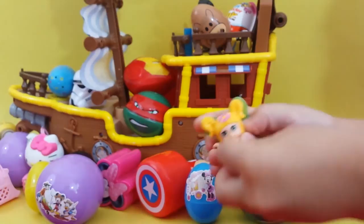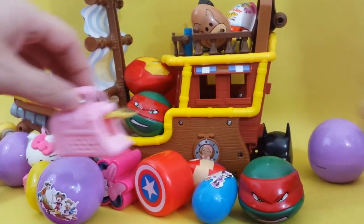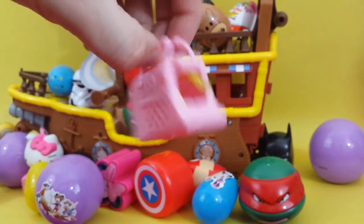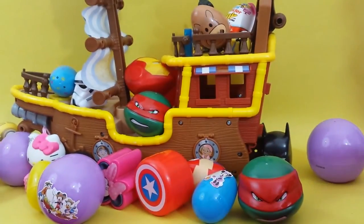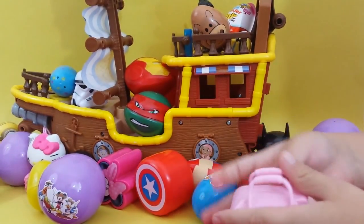All right, what else have we got here? Is it okay if I grab that one? That, Olaf? No, that's Shopkins. Shopkins. Okay. Hold on, let's show everybody at home. This is one of the Shopkins bags. It's got a snake inside. It's a pet cage opener. Let's open it up and see what kind of a crazy pet was in there.